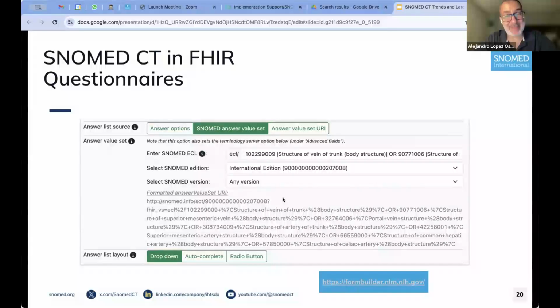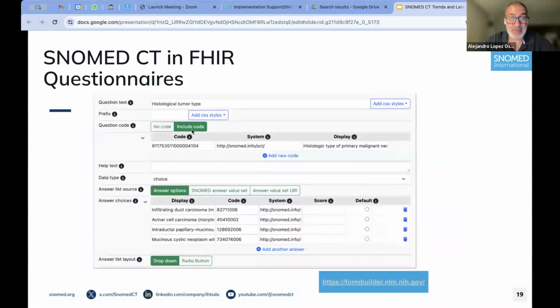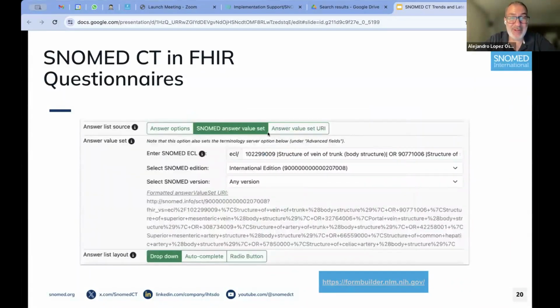So in this case, instead of doing the concepts one by one like this, you have all the concepts in the ECL, and the options are all the concepts that are the output of this query. Yes, not these concepts themselves, but the concepts that are the output of this ECL. But again, you realize that if you're pasting in the ECL concepts like these, they may be outdated or erroneous or something.